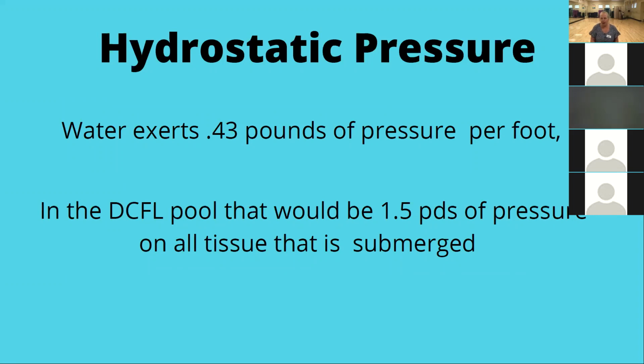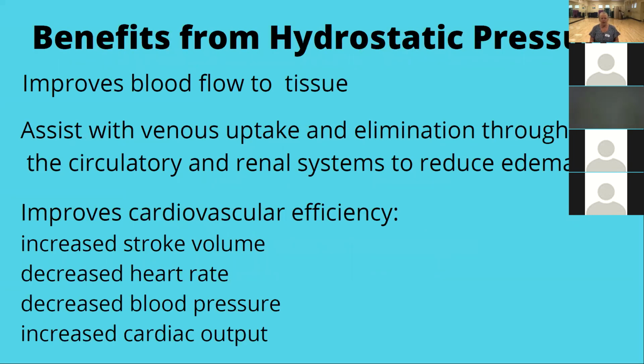All right, next slide. Here we go with the big benefits of the hydrostatic pressure. This is one that's often overlooked and people don't really think about, but it's been really impressive to me because of working with people in years past with significant cardiac and pulmonary dysfunction, and then working with people here in the water. It's night and day what people can do in the water versus on land.